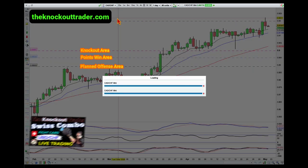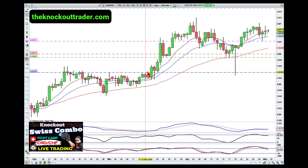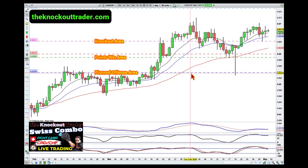So on Cat Swiss, we actually pulled back into the offense area. When I did the fight card video, we were around here and I was looking for a pullback to test this level from above, so in and around the 65.40 area. Now, the same reason that brought the FTSE back into that 77.50 level and skedaddled out of there, the same geopolitical tension did the same here. So we saw a strengthening of the Swiss franc in reaction to geopolitical tensions, and the market then deemed it to not be so bad, and therefore we saw a recovery of most of these currencies against the Swiss.